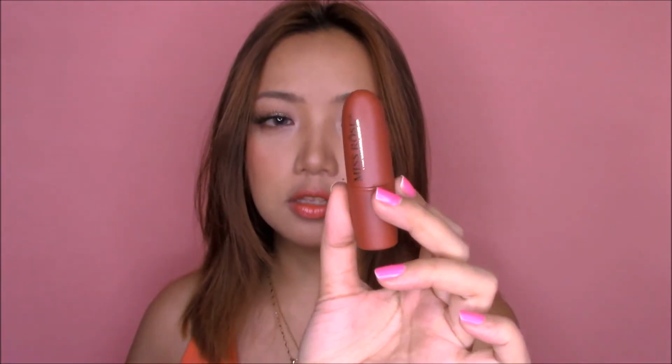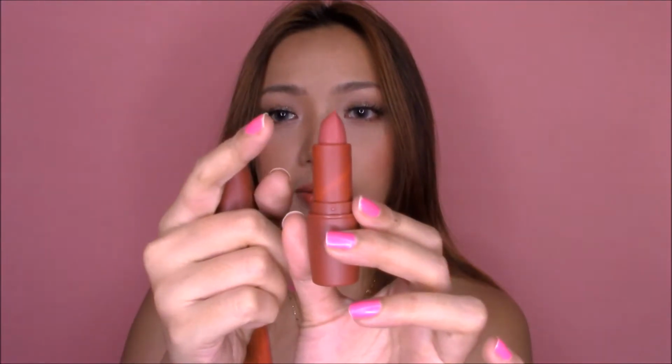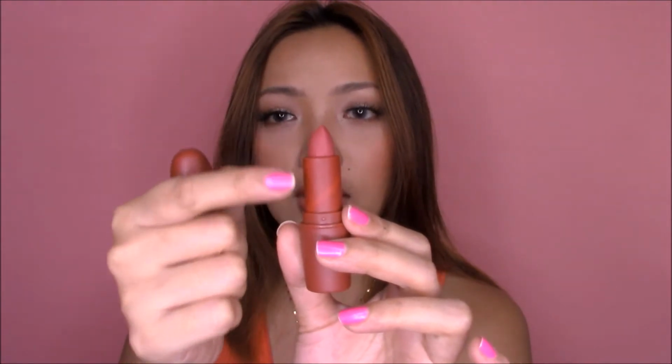First, I'm going to show you guys the shade Americano 52. This is just like an orangey brown. I'm a really big fan of shades like this. It reminds me a lot of the MAC Cosmetics packaging, their lipsticks. So that is the lipstick, and as you can see, the lipstick is exactly the same color as the actual tube, so that's really nice.